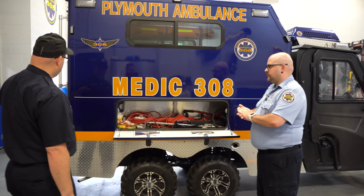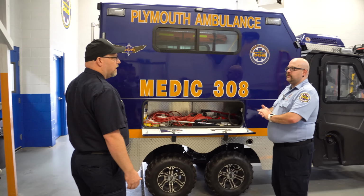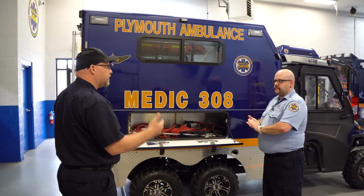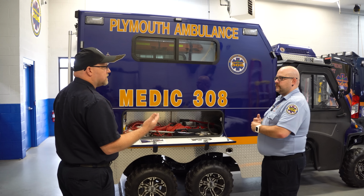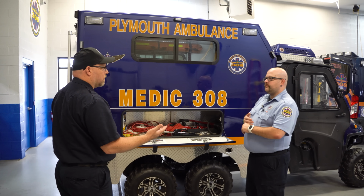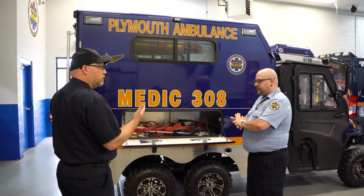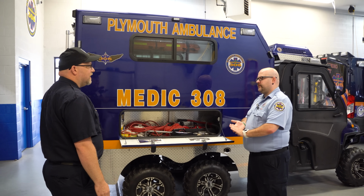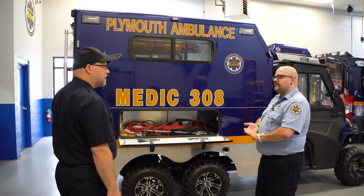And as I was walking around the back, we started it up a little earlier. We noticed that you can turn on the lights just like a regular truck. Yeah. It has your brake lights, your turn signals, and that stuff. So for people traveling behind you, it's not like a 4x4 or a 4-wheeler kind of UTV. This is a true ambulance. Yeah, we can get close to 30 miles an hour in it. Okay. It's not fast, but it goes. It'll get you where you need to go.